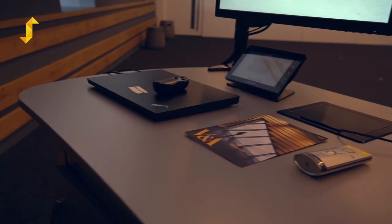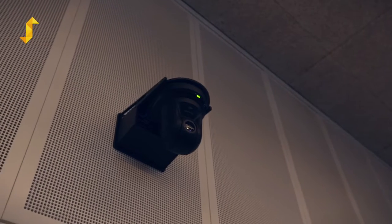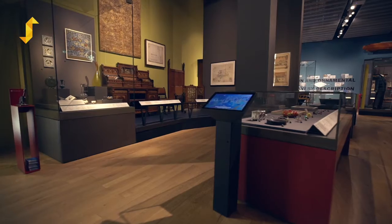The audiovisual show control system for the whole of the exhibition spaces and back of house, staff areas and lecture theatre, training rooms, meeting rooms, etc. is all singular, in the sense that it's one single system that allows the technical members and staff members of the museum an easy one place to create setups.